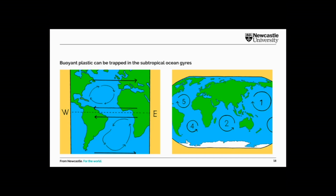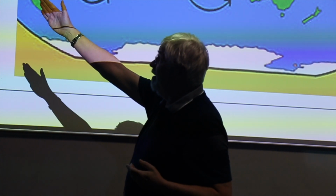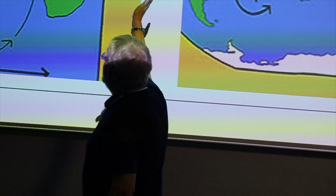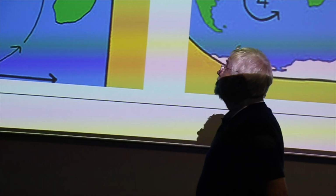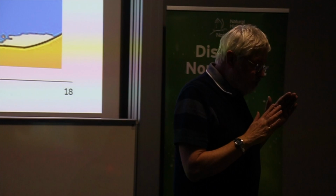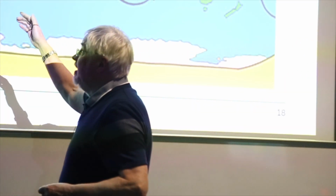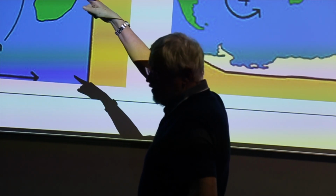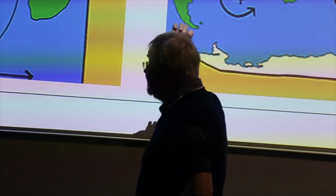Well, if we look at the typical winds that blow across, say, the Atlantic Ocean on the left-hand panel here, in the near equatorial regions you have trade winds blowing from east to west, shown by those two bold arrows. At mid-latitudes, further north, the winds are predominantly from west to east. So it comes as no surprise that through the action of the winds, there is a surface circulation of waters, shown in those arrows, in a clockwise sense.